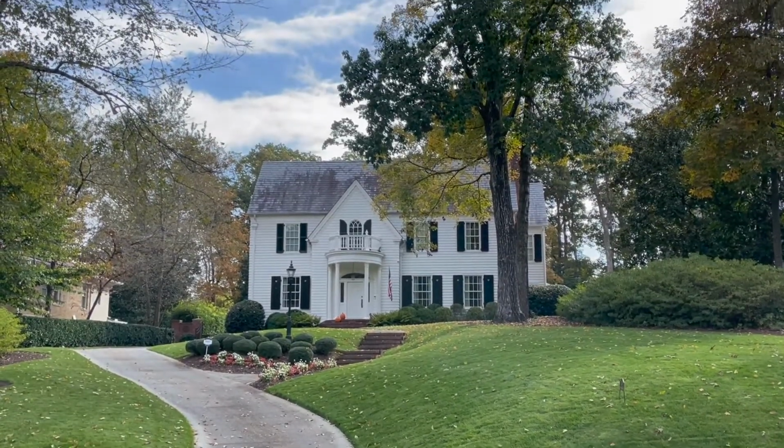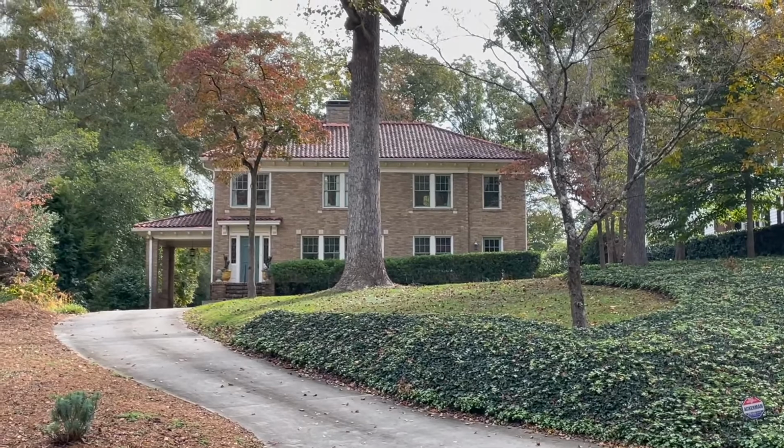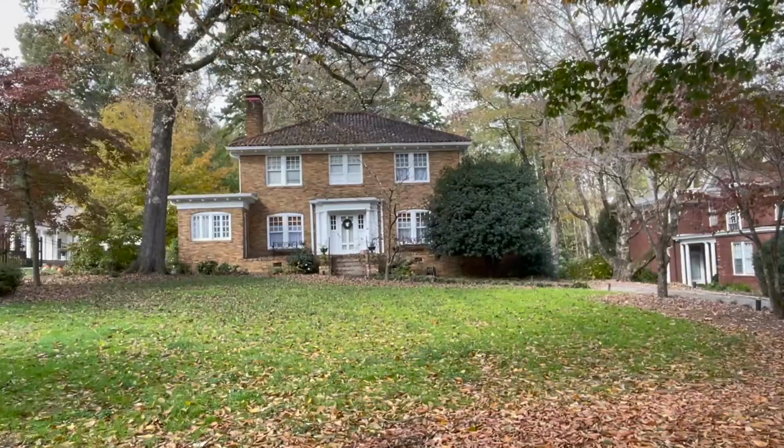And just look at these. Look at that one right there. You're going to see a lot of tall, mature trees. And these roof lines, I just can't get enough of these type of roof shingles. I'm sure it's a pain to keep that shingle up, and you've got to get a specific shingle repair guy to come out, because it's not like your typical roof, but very beautiful.